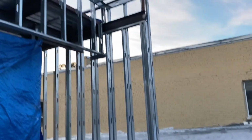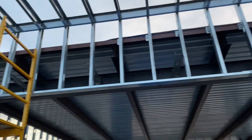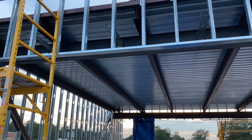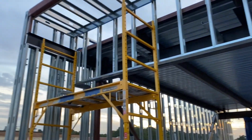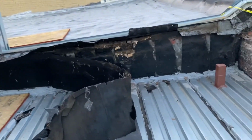So we're getting a lot of the metal studs finished. You can see the canopy is starting to take shape here. We have a little bit of a dropped, we're calling it a knife edge. The full glass wall will come up to the bottom of the metal studs there, and then we'll have this soffit framing.